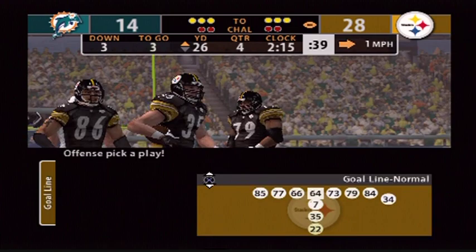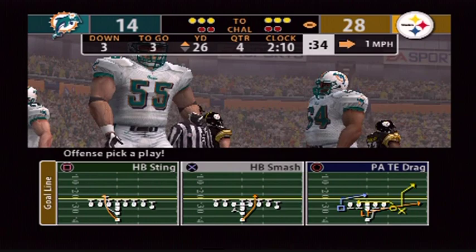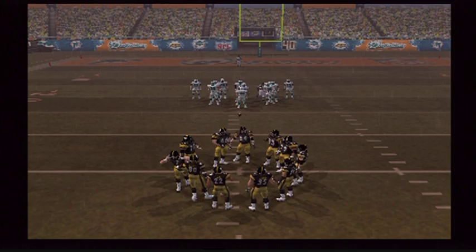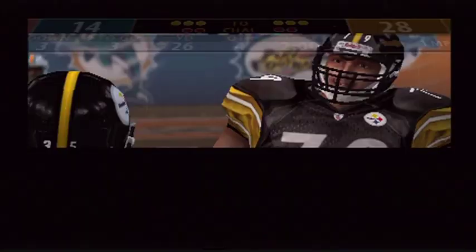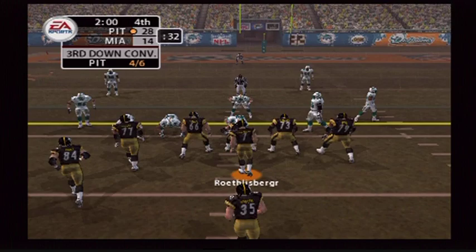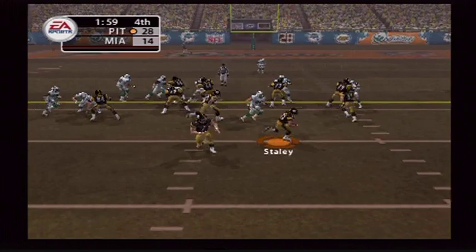Get this one to your halfback and let him drive it in the middle. Melt this drive for all it's worth. Third and 3. The quarterback lines up with two backs behind him. He's at the 20. Dives and makes the tackle.